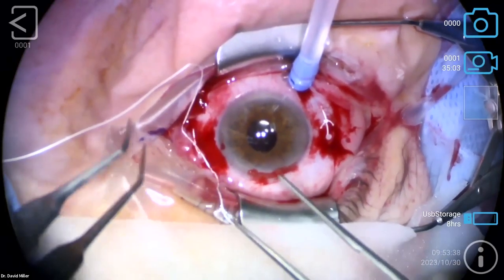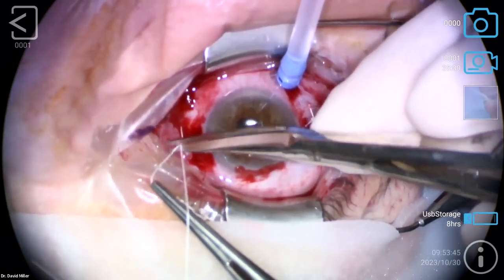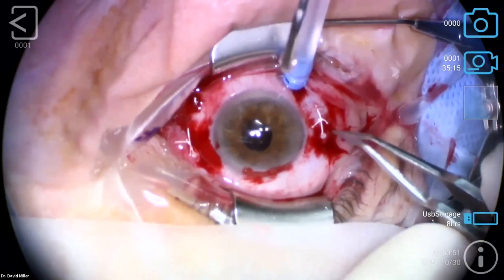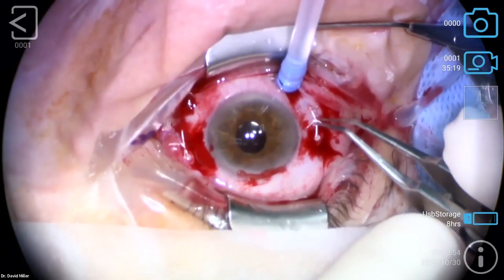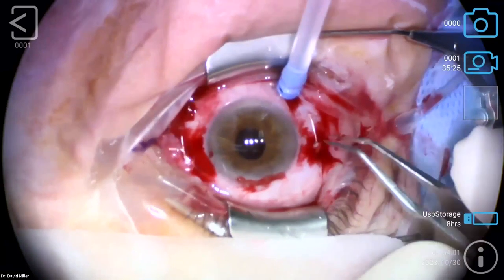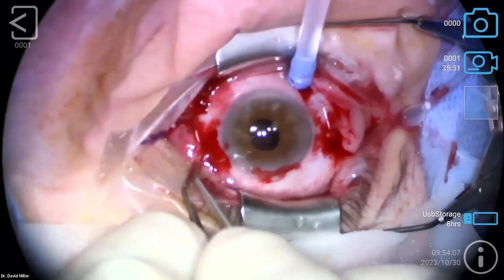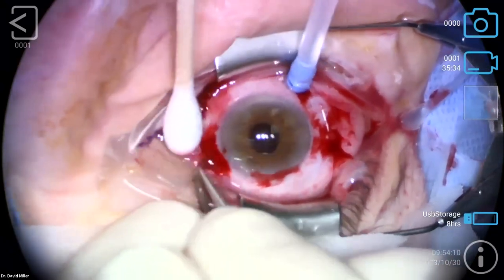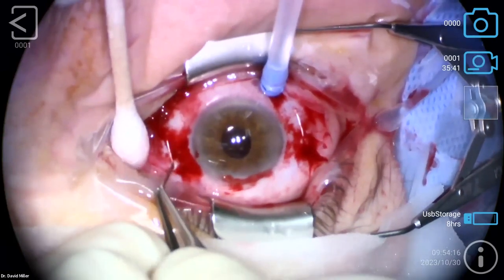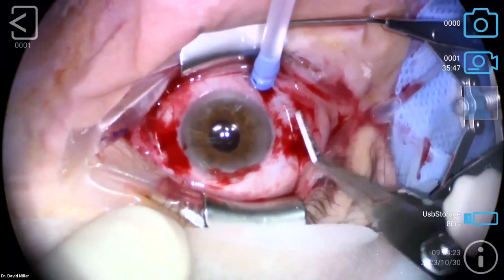Now we're going to cut the other side. Again, the tails are fine. Now we're going to bury the knot in the wound. These knots, this Gore-Tex, are very well tolerated in the eye. We just rotate it in the eye, like so. The Gore-Tex is very well tolerated there. So you see how it's going to look when we cover it up with the conjunctiva.